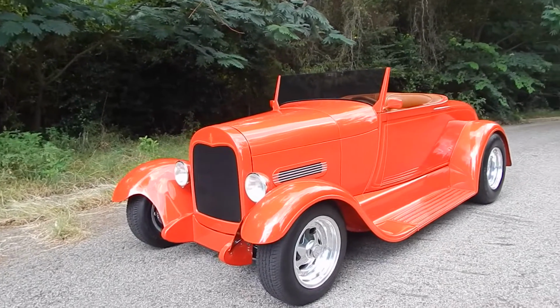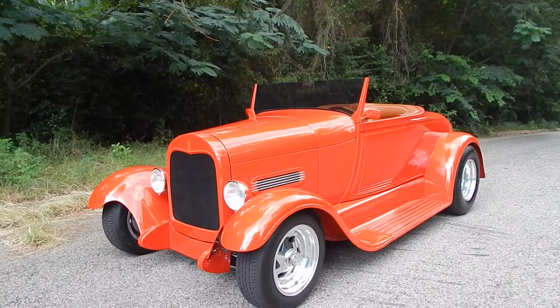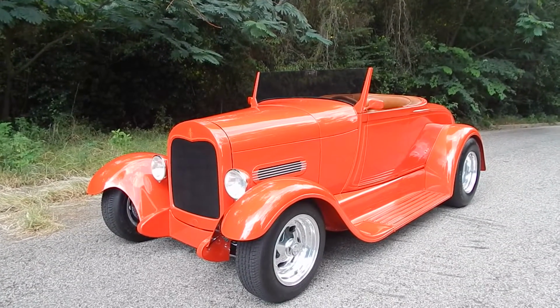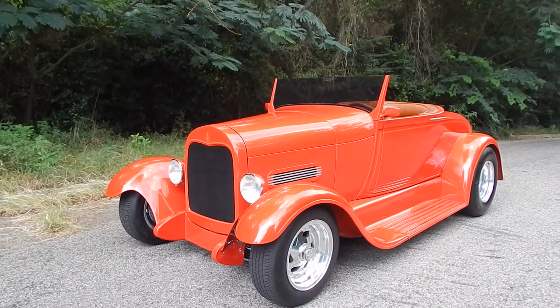It's a time warp car. It's the quintessential hot rod of the era. It was the 1984 winner of Best Street Rod at the Oakland Roadster Show. It was featured in Street Rodder in 1984.